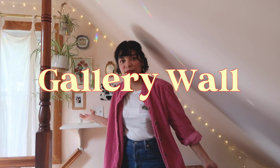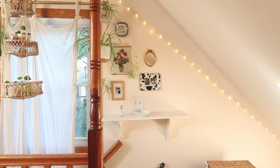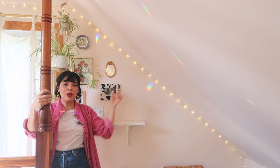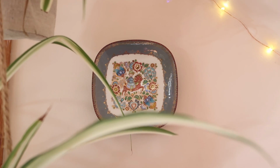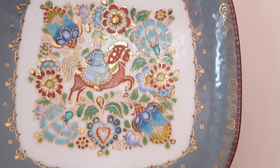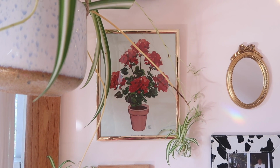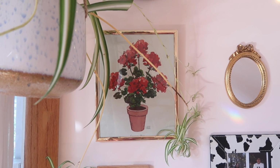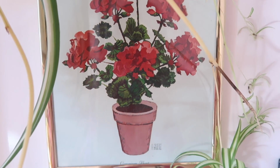On this corner, I have my Pride and Joy. It's gorgeous, all thrifted gallery. I got everything here from the Goodwill, and then below that I have a shelf from IKEA. From top to bottom, I have this dish. It has this super cute color palette, and I love the artisanal craftsmanship that it has. Underneath that, I have this gold frame with this geranium plant. I think it adds a really nice pop against this peachy rose color that we have on our walls.